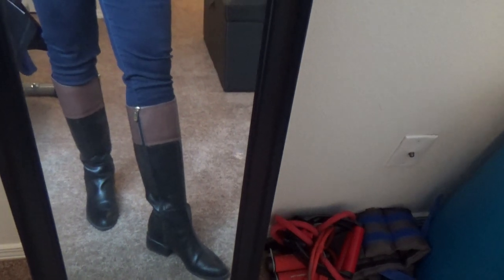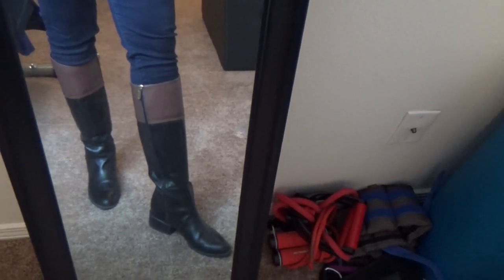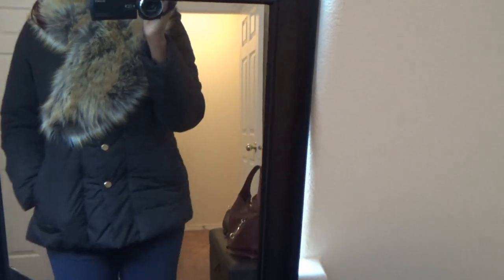And then my boots are from Zappos. I love these. These are Chelsea boots. Super cute. Again, they go with anything. So that's what we're working with today. All right, let's get going.